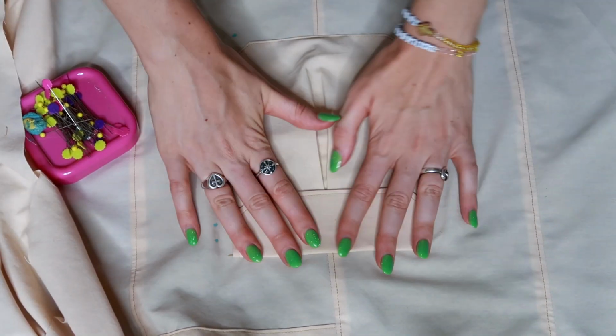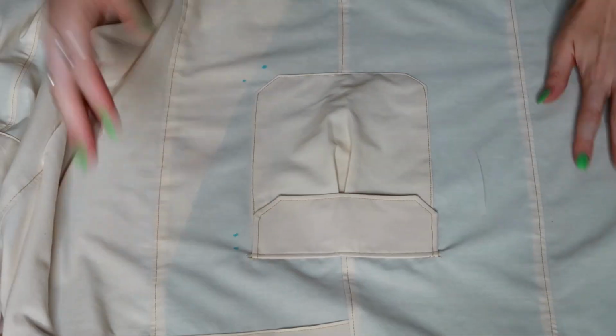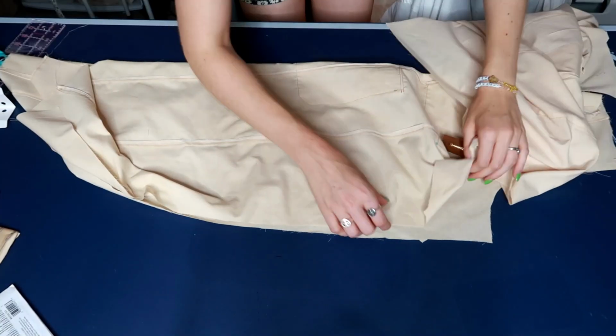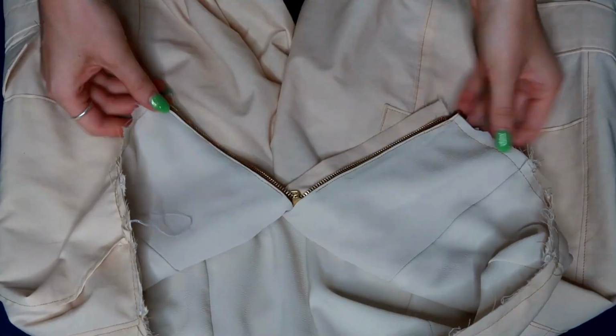After those are sewn, we are going to sew the inside seam of our pant legs for both our lining and our outer leg of our pants. Here's what the lining looks like with the zipper. It's so pretty. It is day 4 of me working on this project. The pants are almost done.